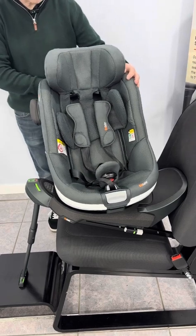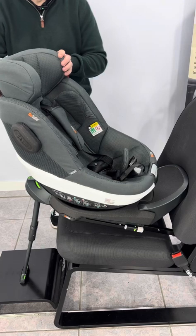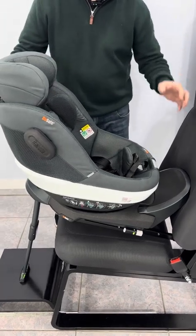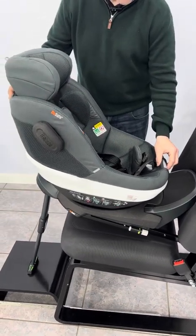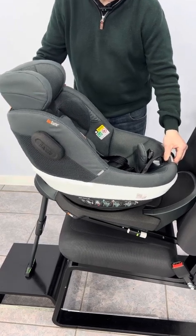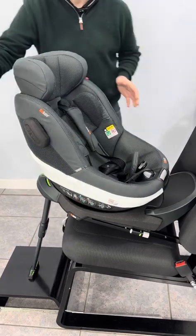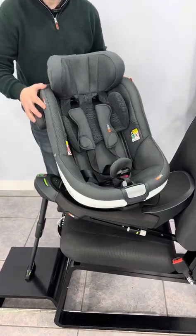So it's pretty straightforward to rotate the seat. When it's at the side of the car, just turn it around and it will lock into place. Down where my hand is now, there is a button that you'll push in, and this button will control two things. It will control the angle of recline, and also when this button is pushed in, that's what you're going to push to allow you to rotate the seat to the side of the car.